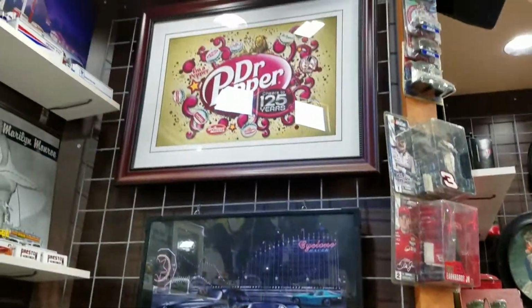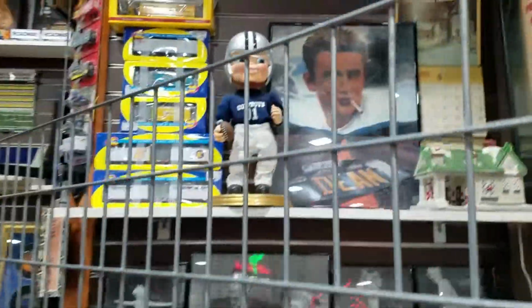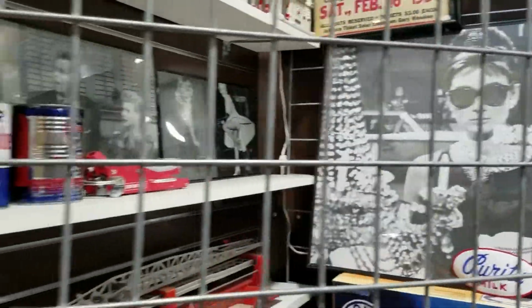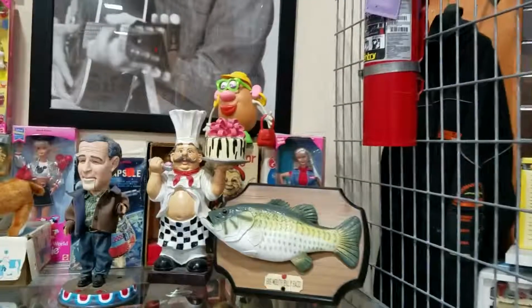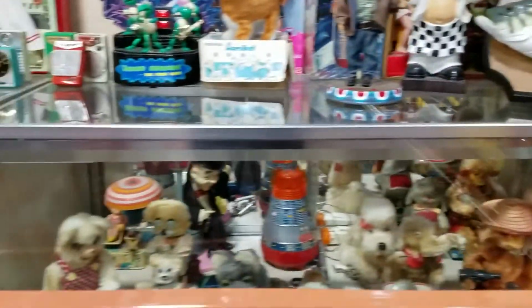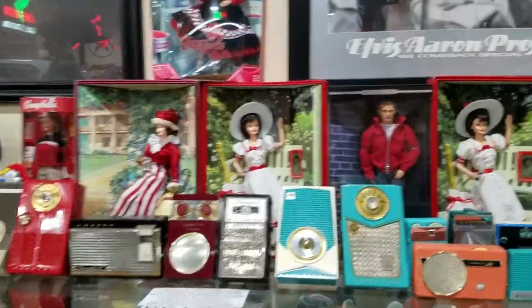Dr Pepper, cheers to 125 years. There's Rosie the Riveter, Elvis, and Marilyn. The Cowboys, heard they won a big game yesterday. Look at that. That's who that is. That's Audrey Hepburn. Look at all these old toys. It's a nice Elvis one too. Oh, that's from the '68 Comeback Special. Look at all the Barbies.